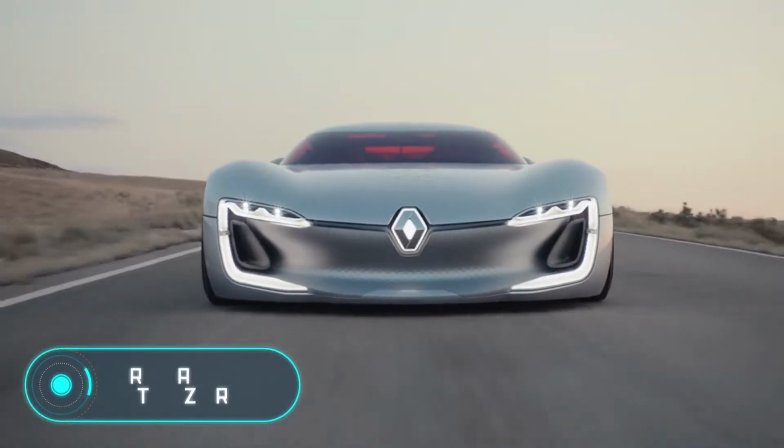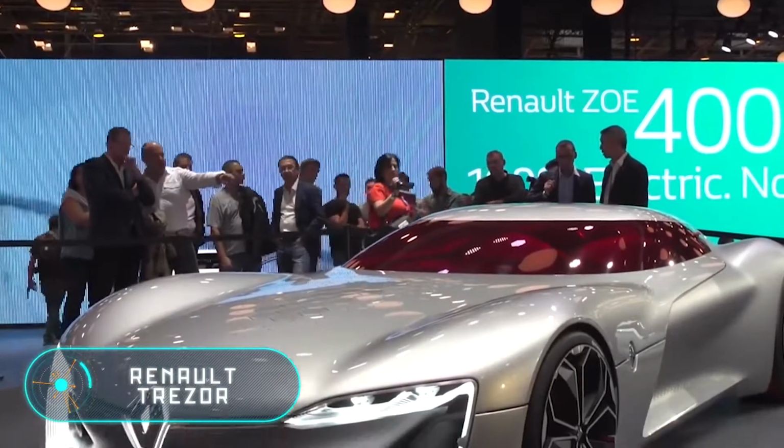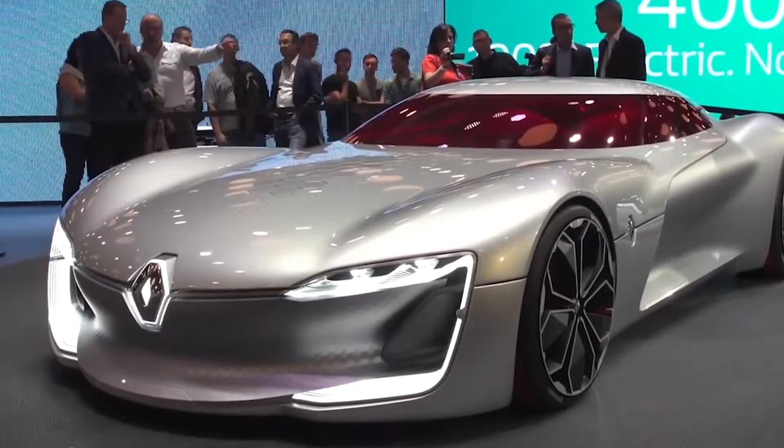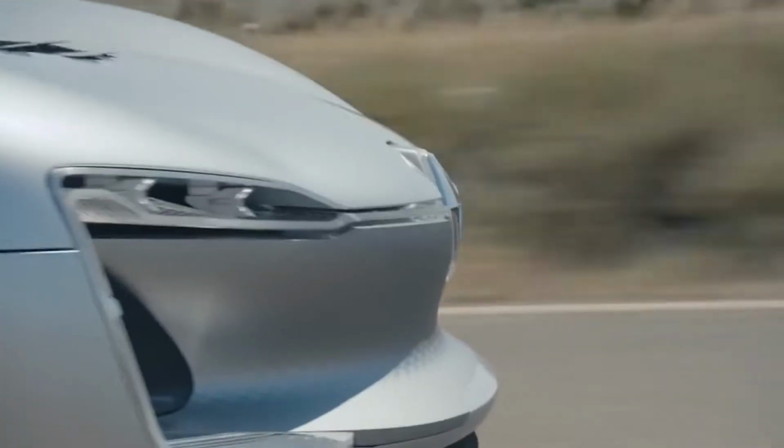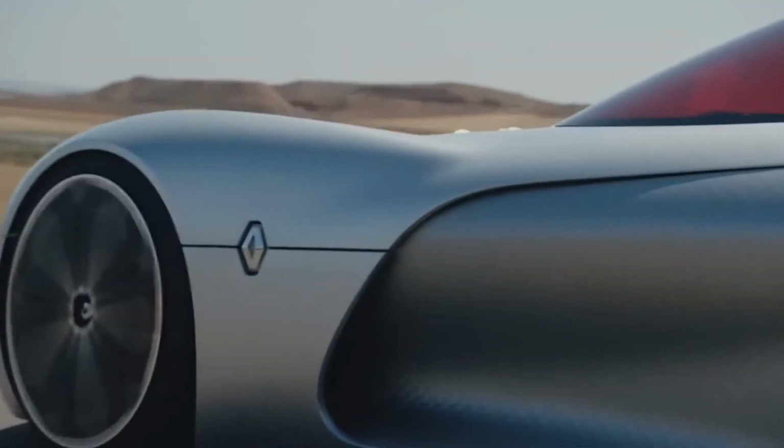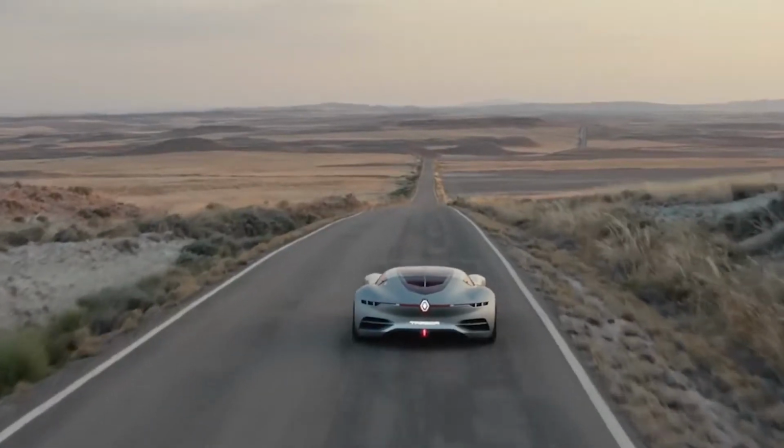Renault Trésor. This concept car debuted at the Paris Motor Show in 2016. The Renault Trésor received a dynamic silhouette, narrow headlights, and embossed panels with different textures.